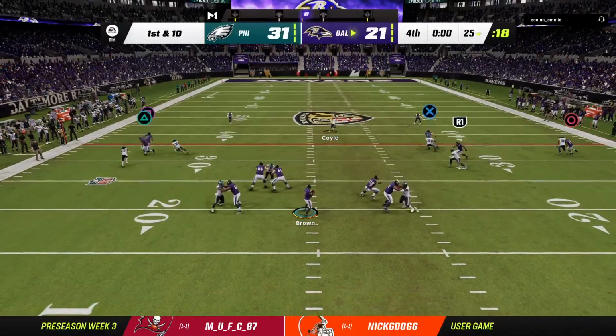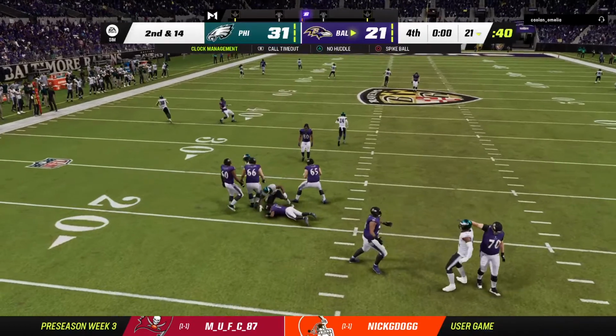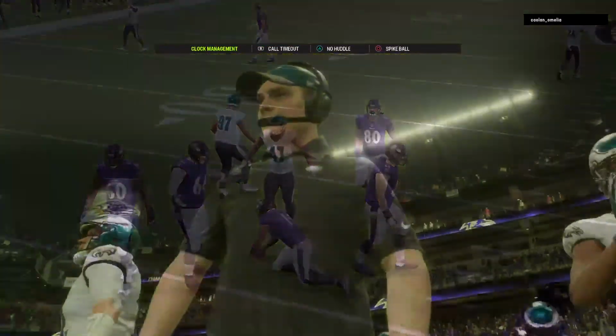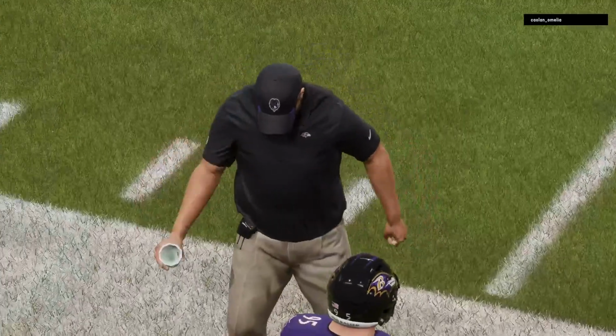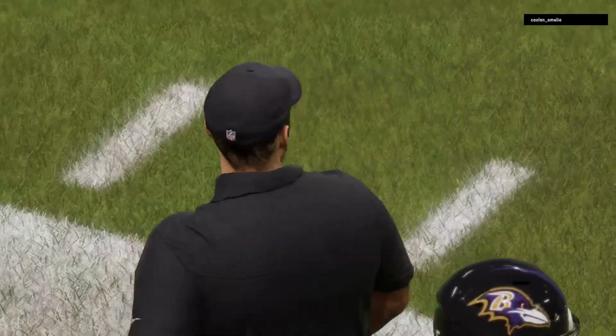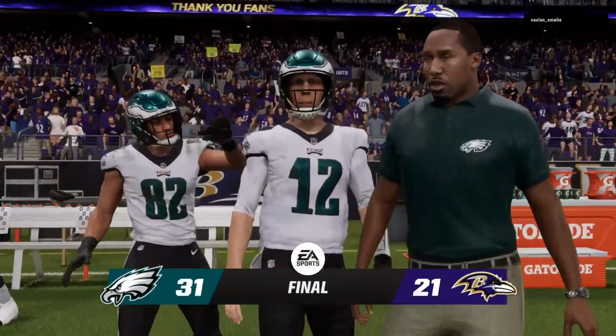One final shot. They'll look to throw. Pressure comes, and down he goes. The Eagles get there for the sack. But what a performance. All those points put on the board. And, Charles, it wasn't just by the offense. The defense put some points on the board as well. They were solid today.